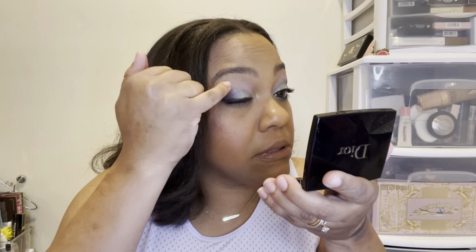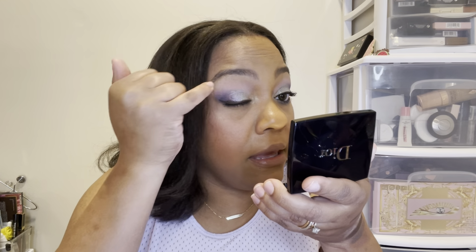It's nothing revolutionary or anything, but it is a color story I can get down with every day, date night, all the things. Look how pretty that is. And that topper shade, so pretty. Actually, I think I'm gonna put some of this on top of here. Give me a little pop there. Yeah, I like that. I like it a lot.